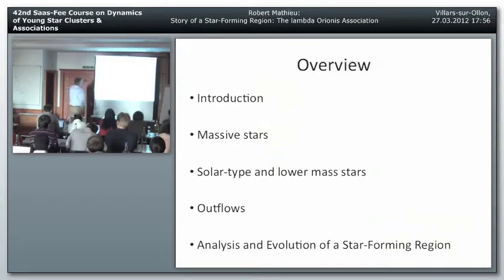So we'll start really with the census. Actually, I'm going to start very briefly with the dust and gas, then the massive stars, the solar type and the lower mass stars. I'm actually not going to talk about outflows. And then the story of the region.